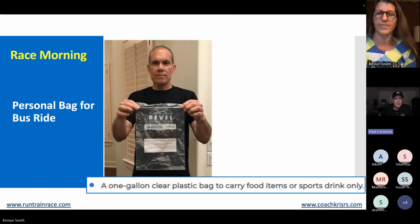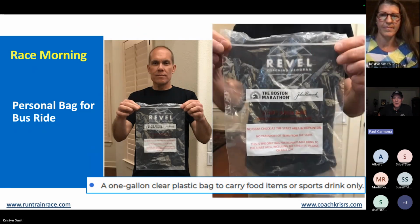Here's what you can carry onto the bus. It's a 1 gallon clear plastic bag. It doesn't say Revel on the bag, that's my shirt that I'm wearing. You can see through the bag. That's it, a 1 gallon bag. That's what you can carry. Usually about a banana, maybe a bottle of Gatorade, your gels, unless you carry them in your pockets. That's all you can carry with you on the bus. You can't carry anything else.